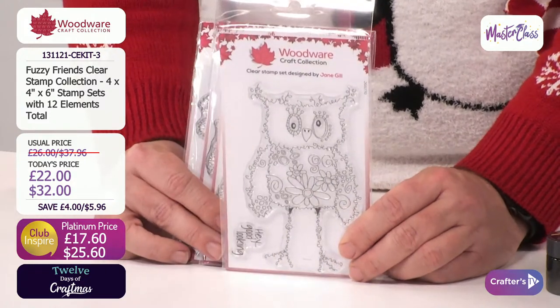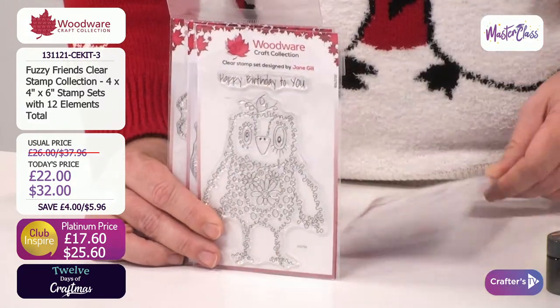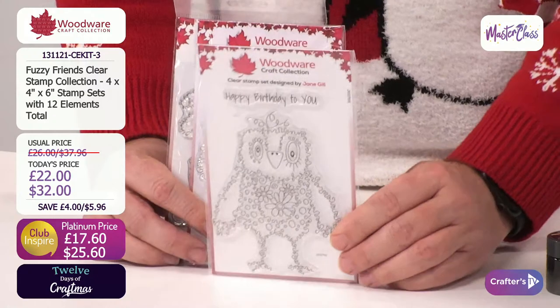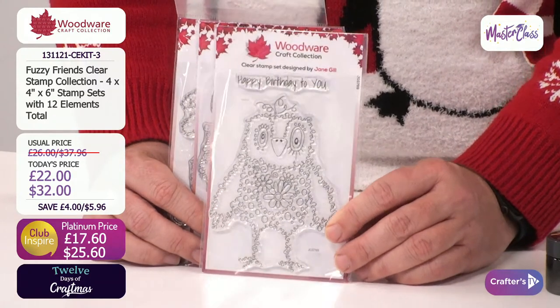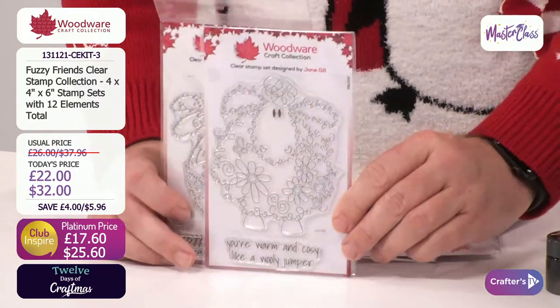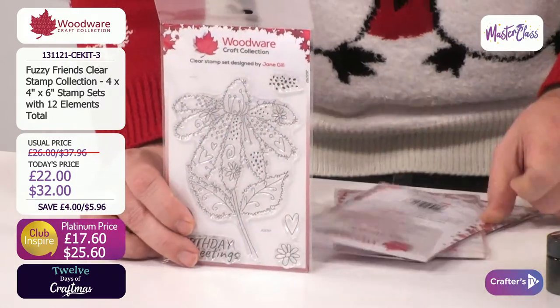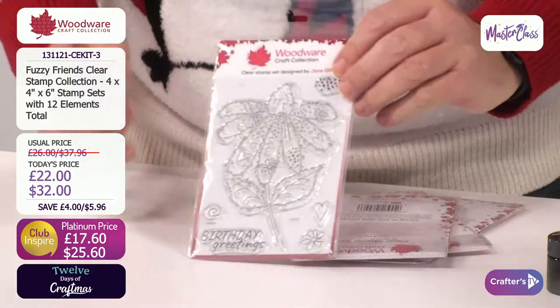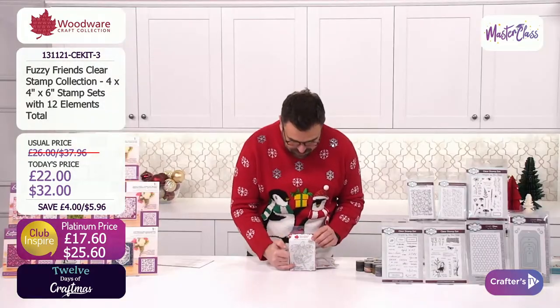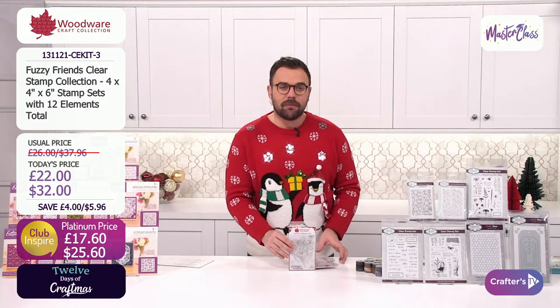You've got brilliant names in here. So this is Horace the Owl there as well. That's Hugo that you've got there. This one here is Barlam. And then you've also got Daisy within there as well. Really cool. Love that you get little embellishing elements and sentiments within there as well. So you can really help to build these up.